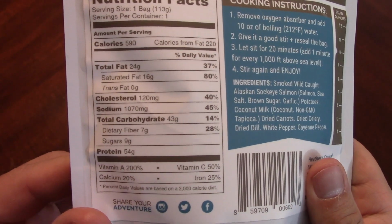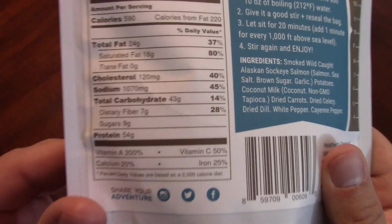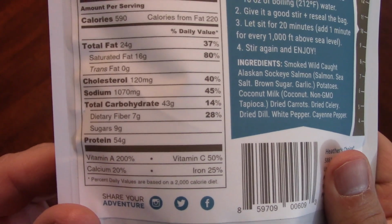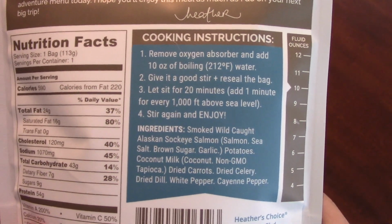All right, so nutritional facts. 590 calories, so that's pretty good for one pack. Look at the sodium. A lot of protein in there. Big cholesterol, buddy. Better be working out like me.